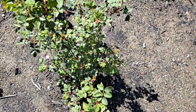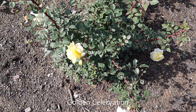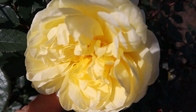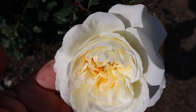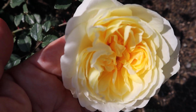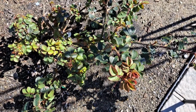Two yellow roses were planted last year as well, and I will show you their blooms. Look at this form. These are the blooms of the Poet's Wife, and they're of different shades of white, yellow, and a combination of both colors. And the smell is fruity and citrusy. This rose has very pretty pink blooms.